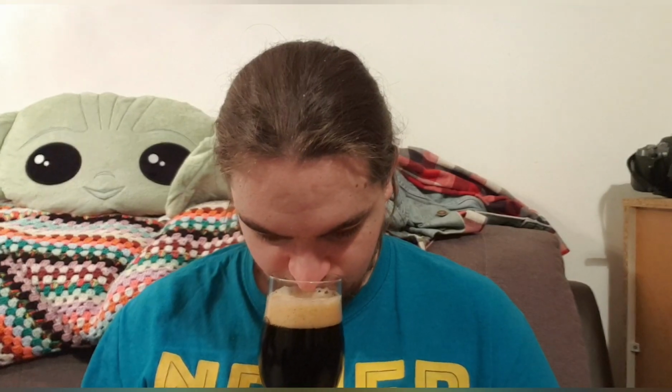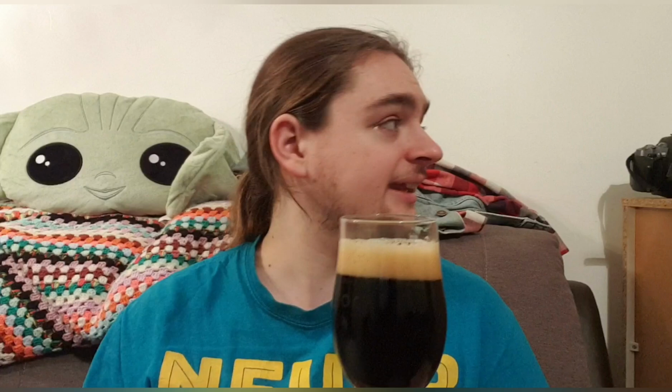Roasted malt straight away. Coffee. It smells more along the Guinness line of stouts than it does craft stout. Mostly roasted malt and coffee. Hint of dark chocolate. Not getting any of that vanilla or milk chocolate or anything really that's sort of sweeter. No, I'm not getting any of that vanilla.